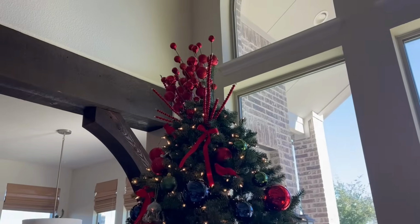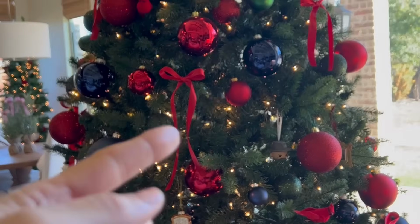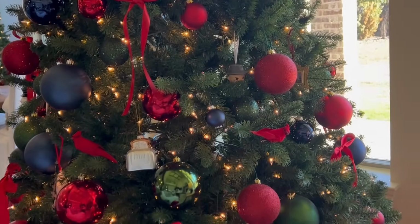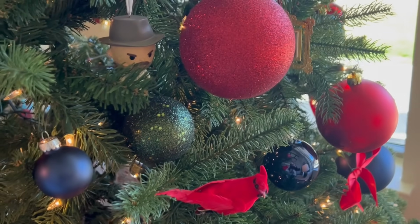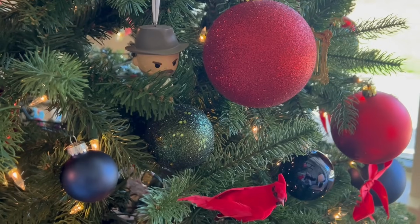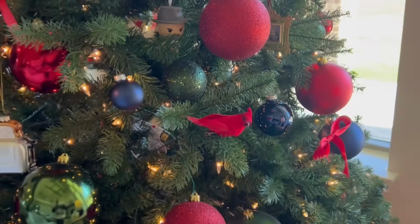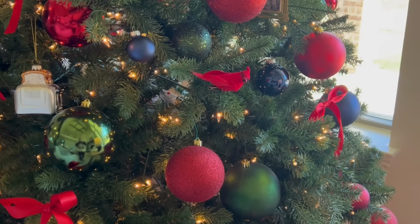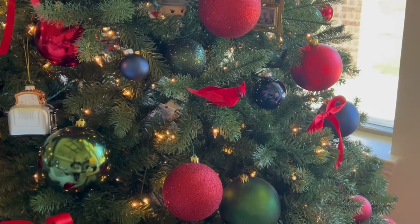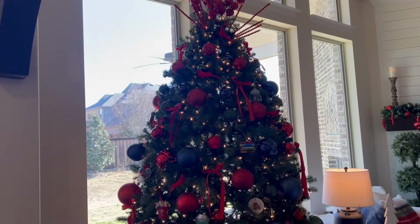But here is the Christmas tree this year, very similar to last year's. I have the same toppers on there from Hobby Lobby, and here are the satin red bows. What's new is that I added the cardinals. I feel like they are random. I think I would have been better off with maybe little teddy bears, but for whatever reason, I really wanted the cardinals on the tree this year, so that's what I did. Anyways, that is the Christmas tree this year.